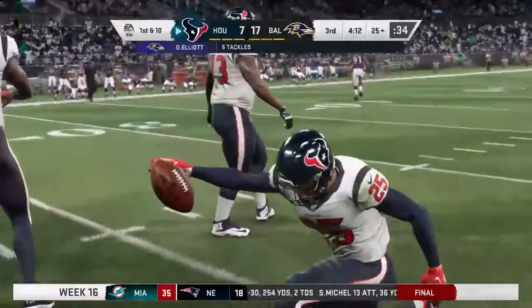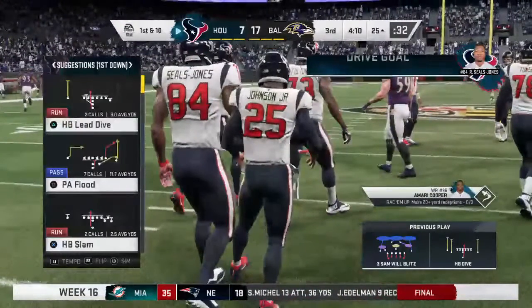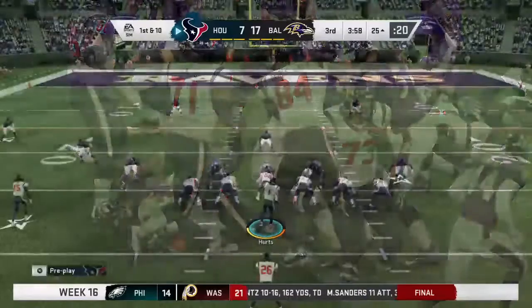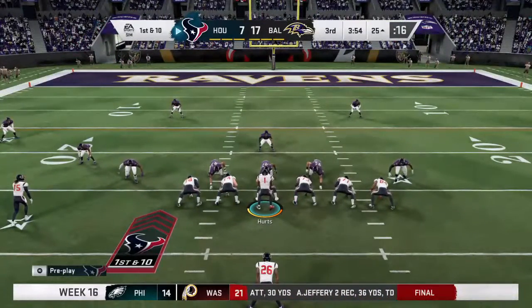And a Texans first down. But they're getting ready to go to work now. And picked up nice yardage, didn't he? And now he's got him knocking on the door of the red zone. Game situation, let's go.